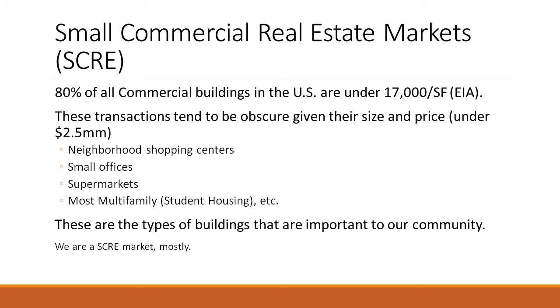So what comprises small commercial real estate? Well, typically it's your neighborhood shopping centers, small offices, supermarkets, most multifamily and student housing. So these are the types of buildings that we interact with on a daily basis. They're the types of buildings that are really important to our communities.